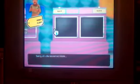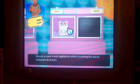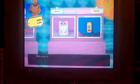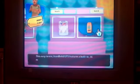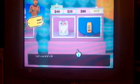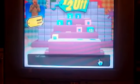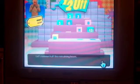It's an electronic game. Use all of your travel appliances while traveling the world using this dual wattage converter. This easy-to-use handheld GPS features a built-in 16-megabyte background map. Which of these items' price is half off? Let's see if it's the one. Yes, it is. It's the correct item. Let's remove half of the remaining boxes.